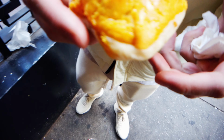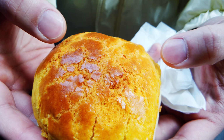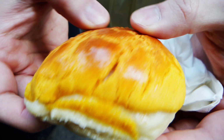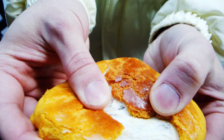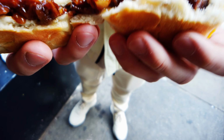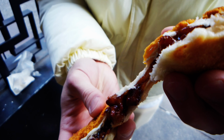So this is a pineapple bun. I've heard it's good too. So you can see, there's a cross on it, right? A pineapple cross. Let's crack it. The difference is only the bun. The crust. The crispier. Better. Yep. You see that? Better. You see that? There you go.